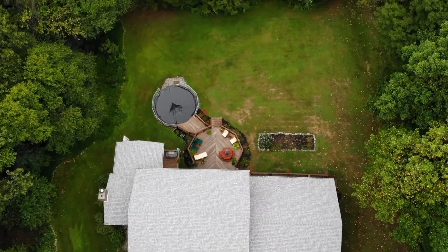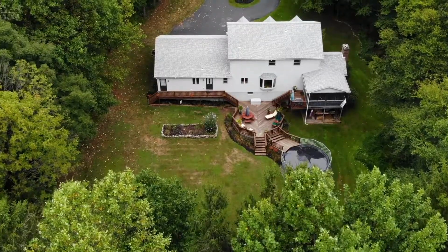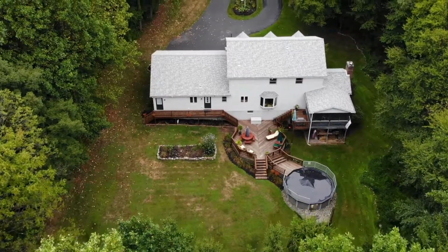And whether you enjoy to entertain or just relax, the private backyard with pool and deck will allow both.